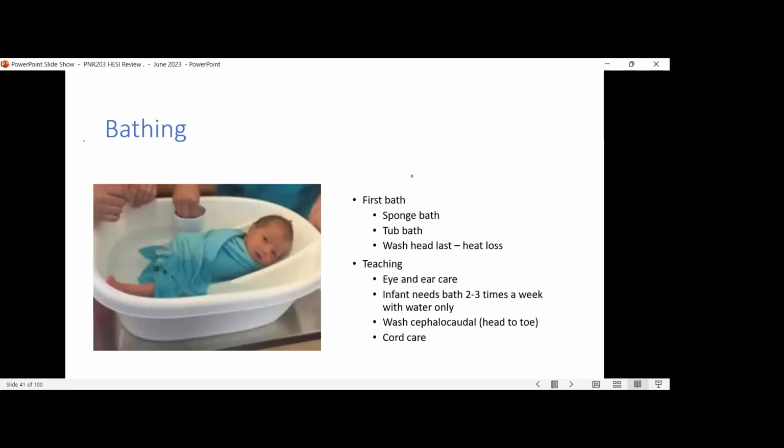All righty. The first bath, they have the little cord still hanging on there. You're not going to put them into a submersion bath, right? So you can do a little sponge bath until the cord actually falls off. Do you pull the cord off? No. No. Thank you. I just wanted to see if you're awake. I think you are. Okay.